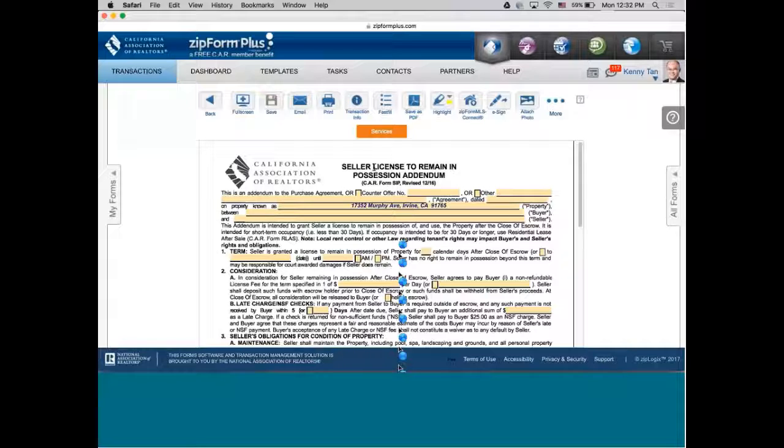Because if the seller remains in possession for longer than 30 days, it would mean that the buyer has failed to take possession within 30 days. There are many loan programs that require the buyer to take possession no later than 30 days after close of escrow.